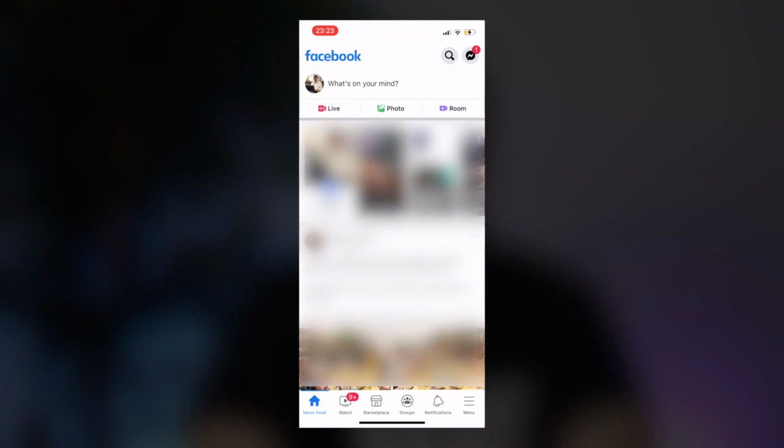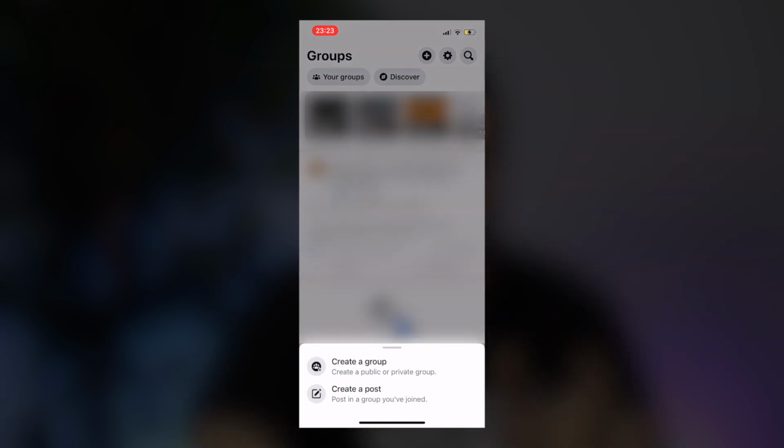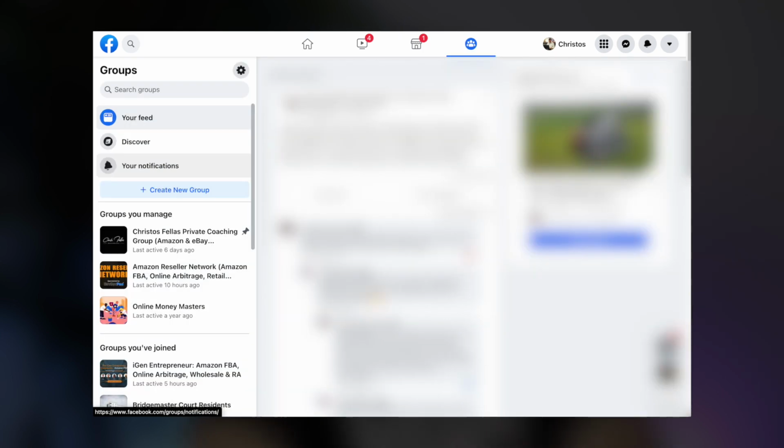To create a Facebook group, it's incredibly easy. On mobile, you simply go down to the bottom of your app, click the groups icon, and then you will see at the top a plus sign, and if you click on that, you can go ahead and create your group. Once again, if desktop is your preferred device, then head over to the groups icon on the left hand side, and you're going to see a button on there that says create group.